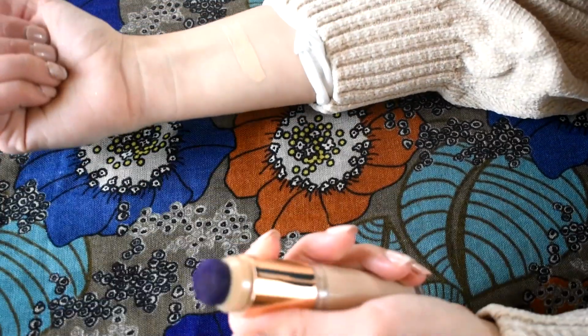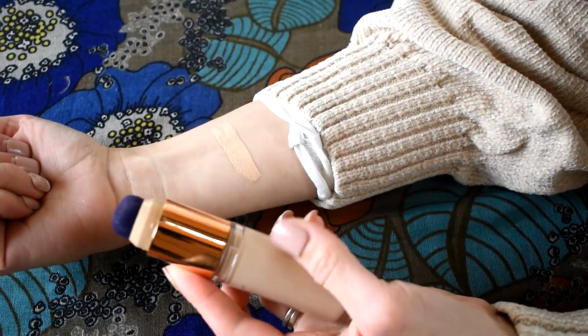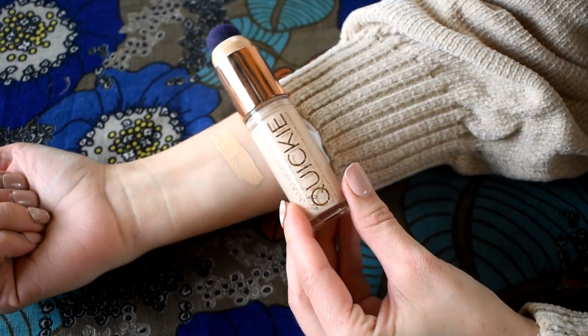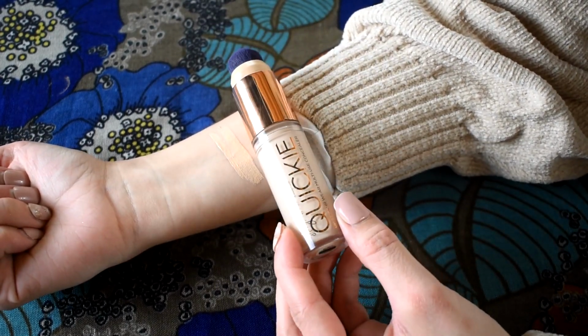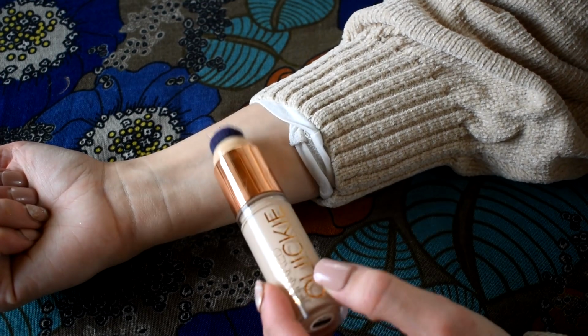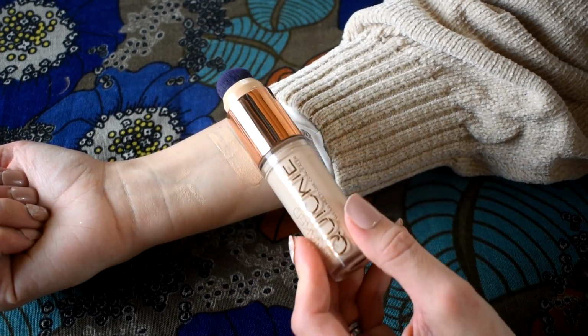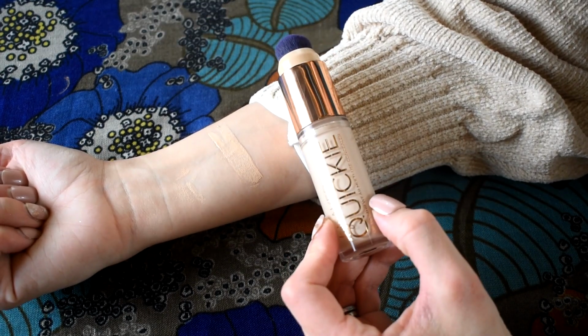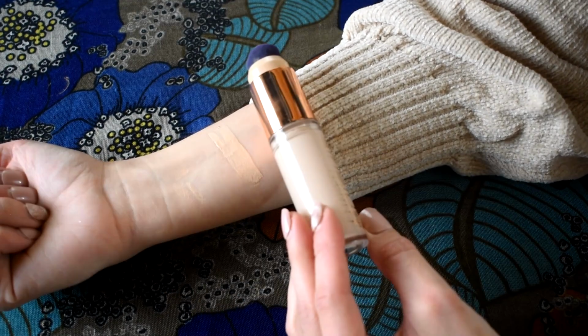I wish I had a deeper shade in this because, like I said, I think I would get a lot more use out of it in the summertime. But I don't know if I'm ready to say goodbye to it just yet. Last time I used this, it was looking very heavy and just not good on my skin right now in the winter when it matches me. So I'm in a tough spot.